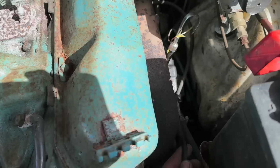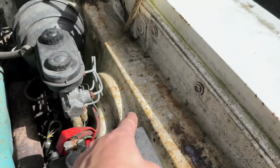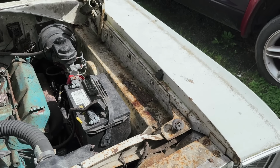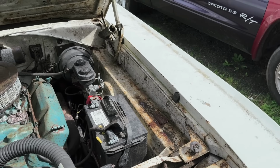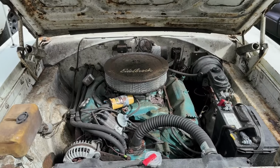Why is the lighting harness down here? That's weird. It should be up here. There are a lot of little detail things to deal with. One way or another, I want this thing to be nice enough that it could conceivably go to a car show and not get laughed at. We'll work our way there eventually.